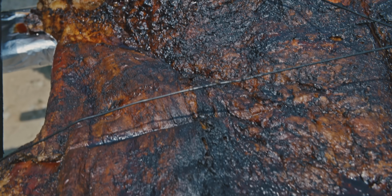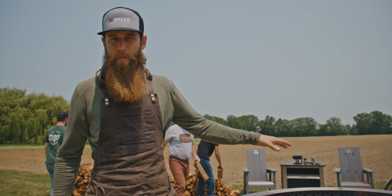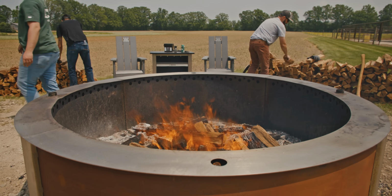So you've seen this giant fire pit cooking this cow over the last 24, 25 hours, and you saw it smoking a lot because we're going low and slow with charcoal intentionally. Now we're gonna throw a lot of wood in, let this giant smokeless fire pit rip, see what happens.